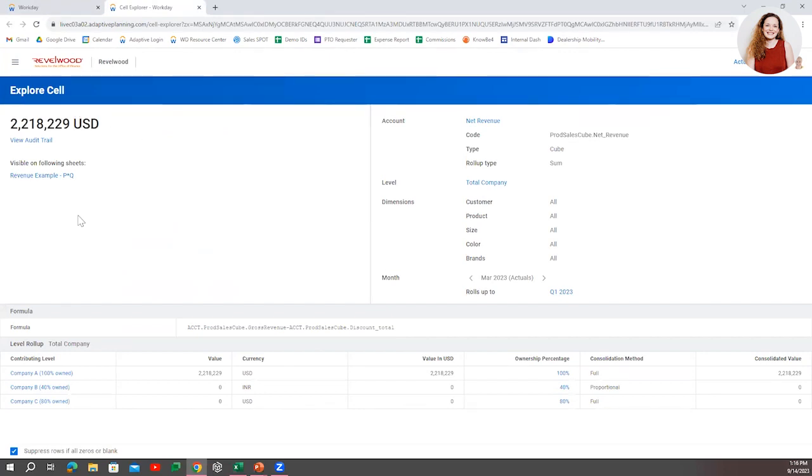But the two most important pieces here are going to be on this side where I have an audit trail on every piece of data in the system. So I can always click into it and see who's been making changes to that data, when they've made the changes, and what the changes were.